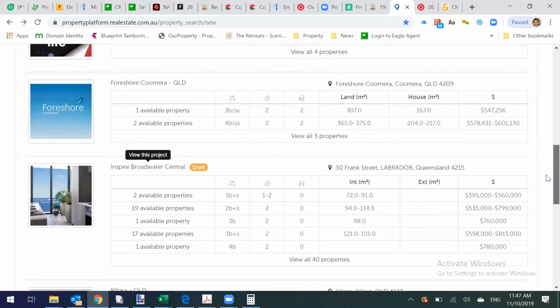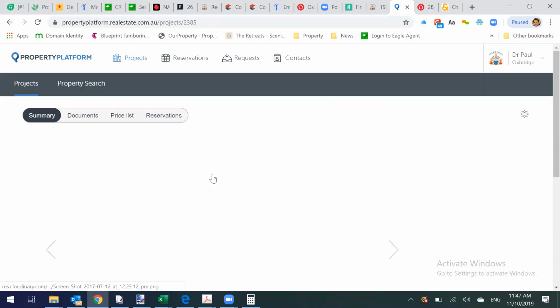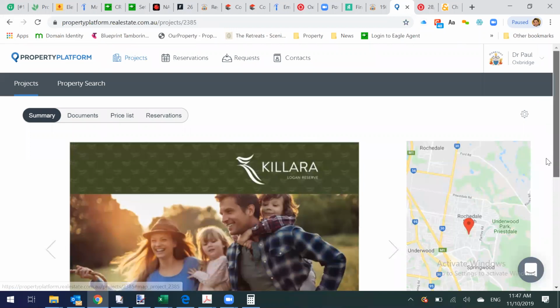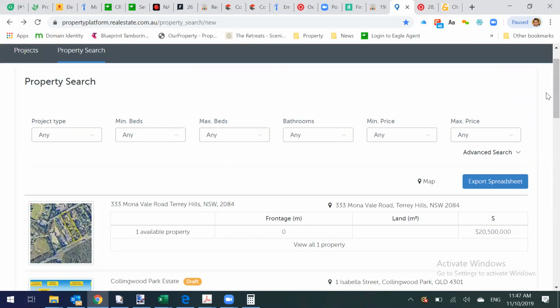Anyway, what I'll do is I'll populate this, because there's one in Killara as well. Yeah, so there's another one, four properties, townhouses, Killara. Killara, North Shore, there's quite a few, there's so many. What I'll do is we'll populate this, starting with some of the city ones first, but there's everywhere, you know, Queensland, Melbourne, everywhere.